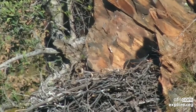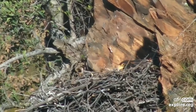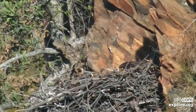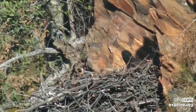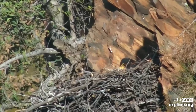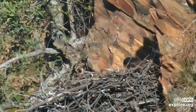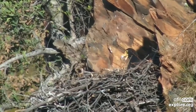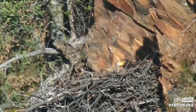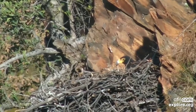Incubation, I would have to check the exact amount, but I imagine it's probably about 40 days, something like that, with one of these larger birds. I'm going to quickly check here. Unfortunately, I can't remember all of these facts and figures. About 44 to 48 days. There we go. And she got it there. Just doing a little bit of home improvement on the nest.